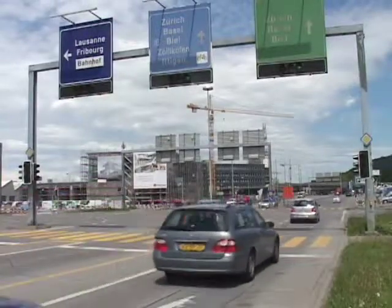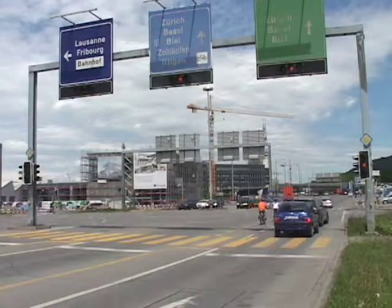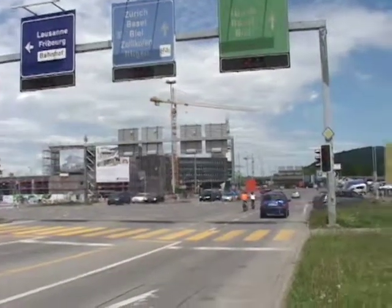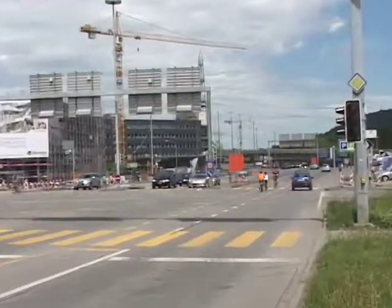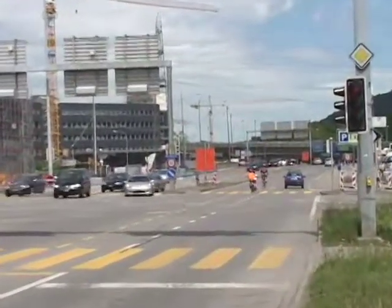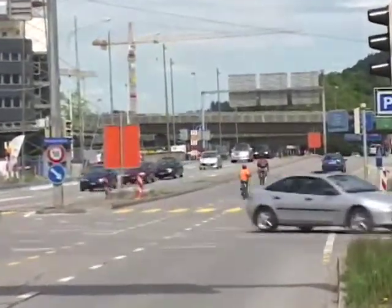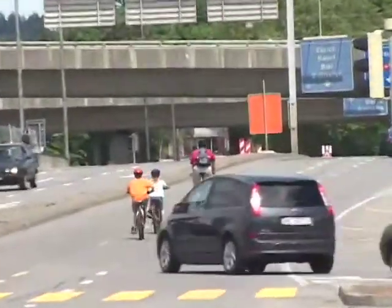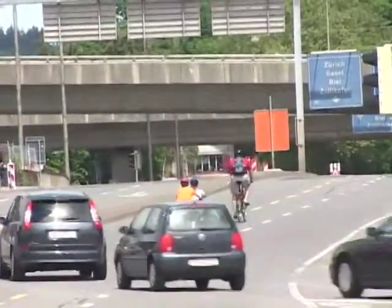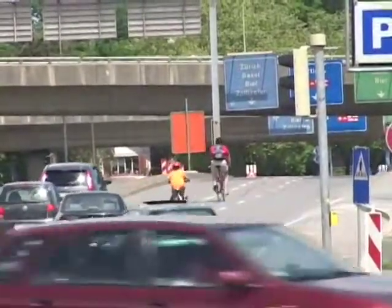Note how the bike lane is defined through the intersection with the yellow pavement markings. Look how well this family is able to negotiate this layout. In a moment, we'll see approaching traffic from a intersecting leg of the intersection. Note how these motorists successfully merge and yield to the bicyclists in the bike lane. Consider how this layout would be viewed by American traffic engineers and American bicyclists. But in Switzerland, their style of operations means this sort of facility works quite well.